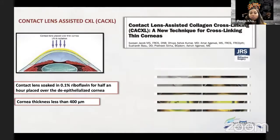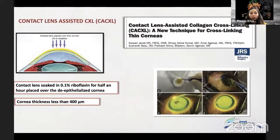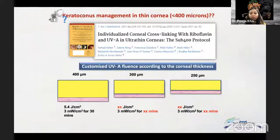The second procedure is contact lens assisted cross-linking, where instead of a lenticule, you put a contact lens on top of the cornea, which is soaked in riboflavin drops, and through which the UVA light is delivered for the same effect.